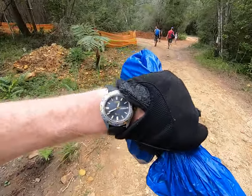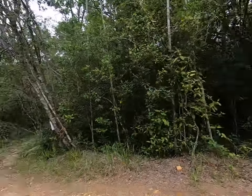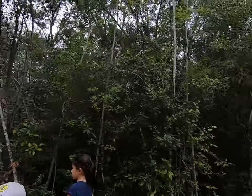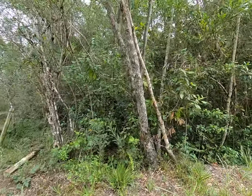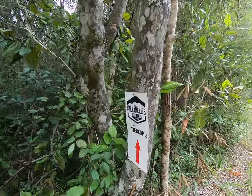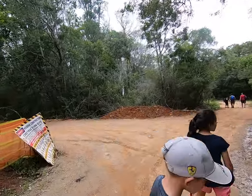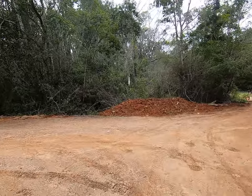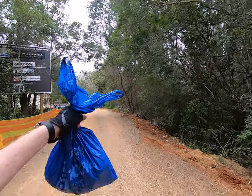Yeah, it's about 12:20 and coming down the hill. This is where we split this morning. Here's the Tierkop 2 sign. And this is the Tierkop 1 road. This is where we went up this morning.